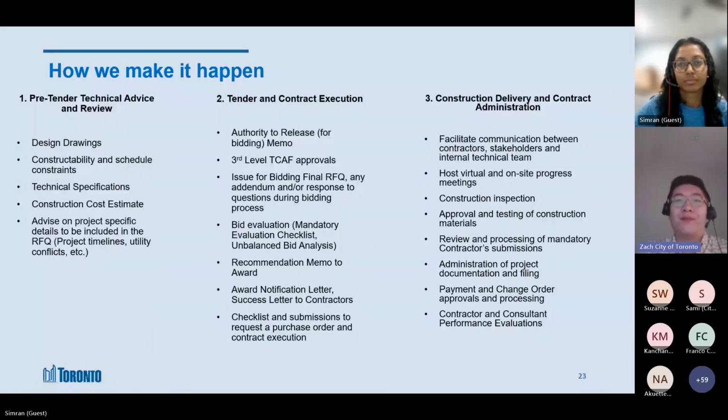After it's finally awarded, and we work closely with our contracts team to make that happen, we move on to the contract delivery and contract administration stages. So our team would act then as the contract administrators and also the construction inspectors to make sure that these projects are delivered as per the city's requirements and specifications.